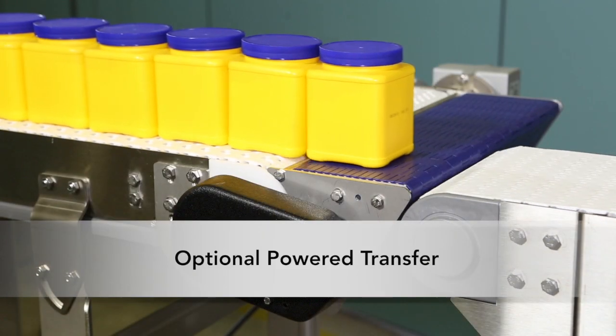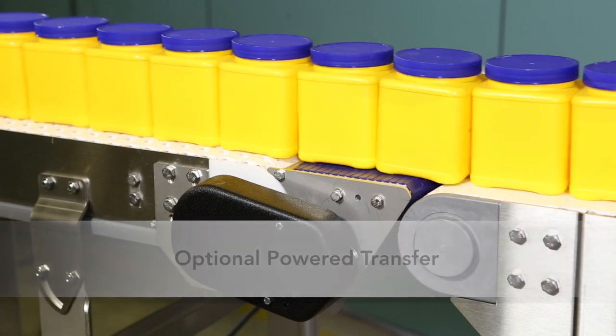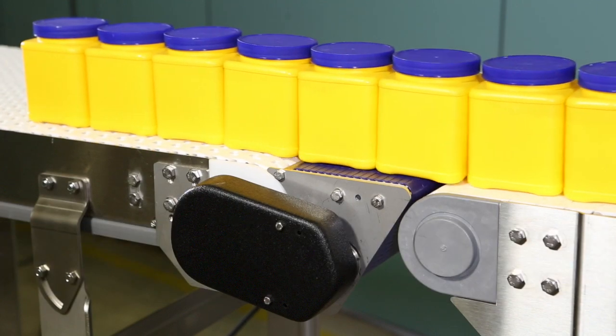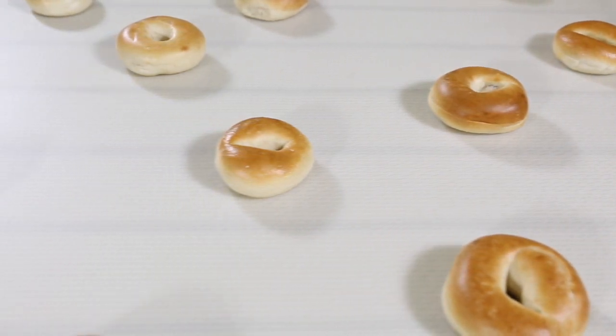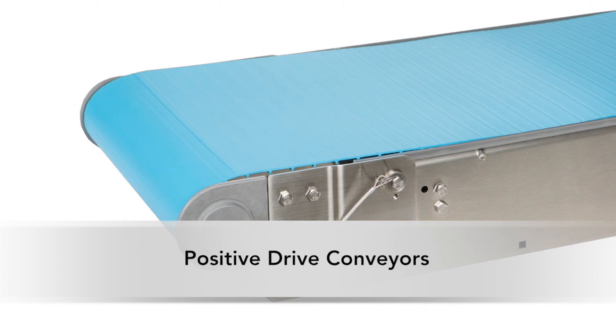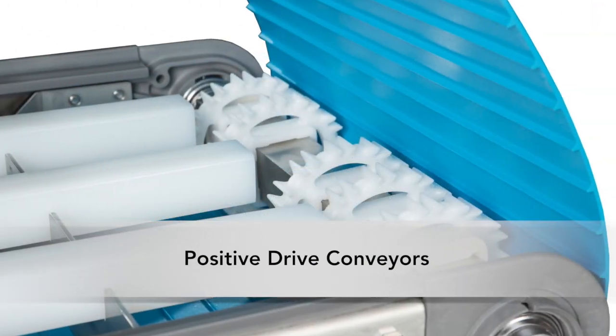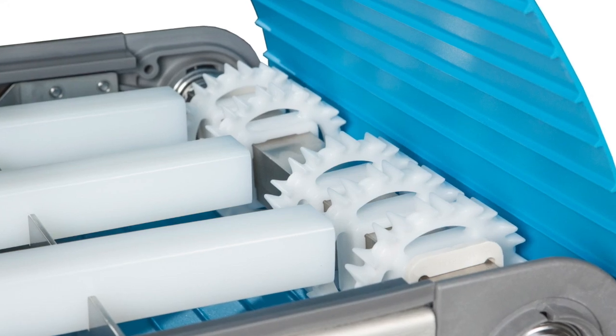Additionally, curved conveyors can be equipped with a slave-driven powered transfer for continuous transfer of parts as short as 75mm long. Aquagard 7350 series conveyors are also available in a positive drive model. With excellent abrasion and tear resistance, the positive drive belt provides increased load capacity and reduces slipping in wet environments.